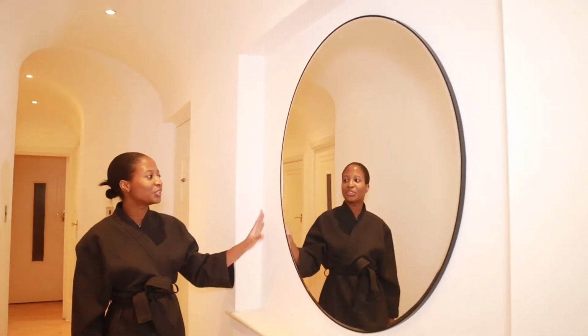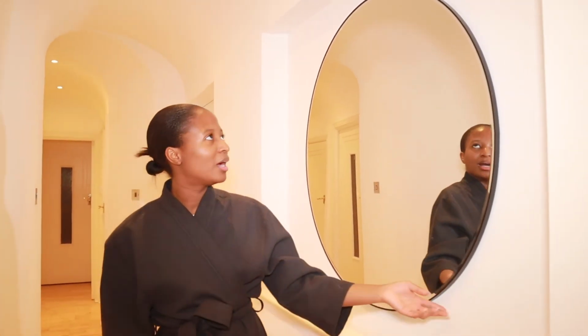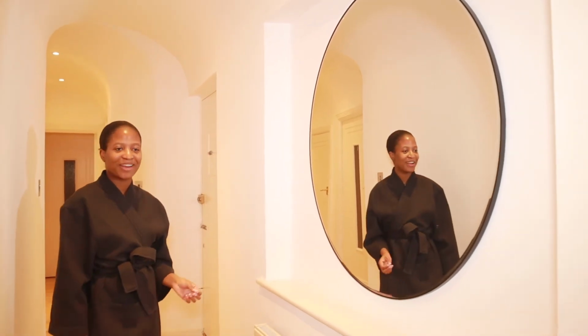This mirror is huge. And I love her. She's black, and she's cute. I think I did something here.